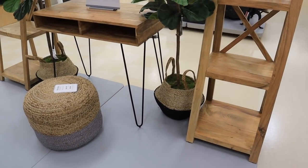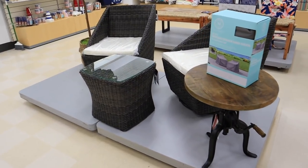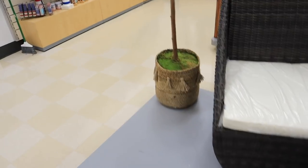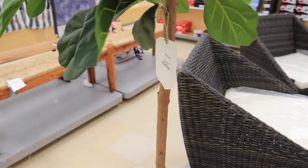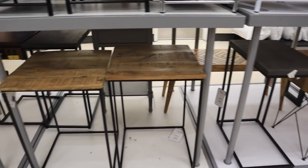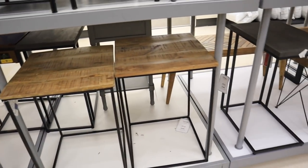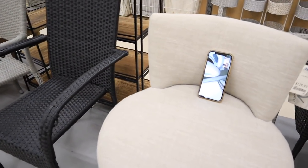They have such pretty furniture set up. They're still getting lots of outdoor furniture. Ooh, I like this one. That basket is pretty. It's like a banana leaf tree for $60. I like that. Nothing else really over here. A lot of just super basic end tables and stuff. And a lot of the same merch we have seen before.